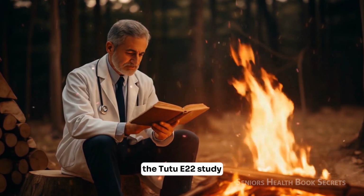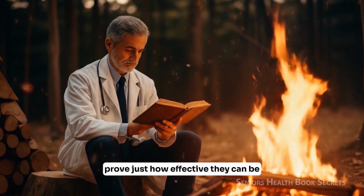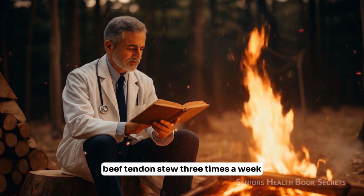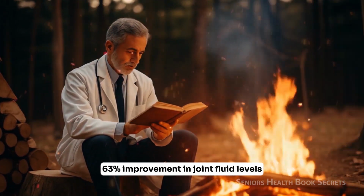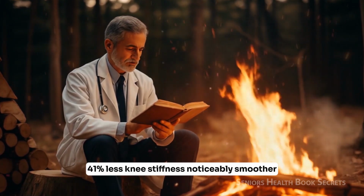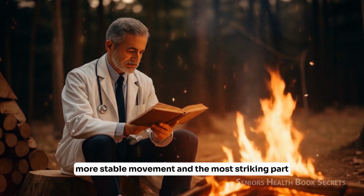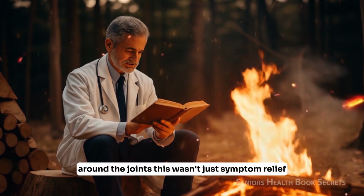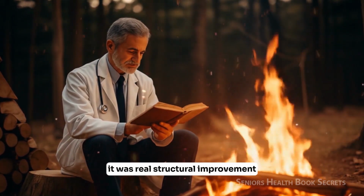A 2022 study featured in the Journal of Functional Foods proved just how effective they can be. Older adults who ate collagen-rich beef tendon stew 3 times a week saw the following in less than a month: 63% improvement in joint fluid levels, 41% less knee stiffness, noticeably smoother, more stable movement, and the most striking part? MRI scans showed actual regeneration of cushioning tissue around the joints. This wasn't just symptom relief, it was real structural improvement.